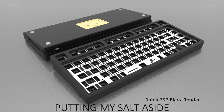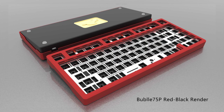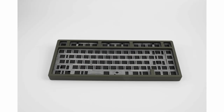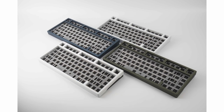Putting my salt aside, I think that the Bubble 75 is quite interesting. Yes, the sound is largely due to the included foam, which has been a major trend ever since the Vega and Jelly epoch, but I don't think it's necessarily a bad thing. Perhaps from a keyboard designer standpoint, it's not a good design if your keyboard relies on foam to sound good, but for the average user, they probably don't care all that much. Considering the fact that this keyboard will cost $292 for the standard version and $315 for the more premium version, I think that it's a keyboard that a lot of people will consider.